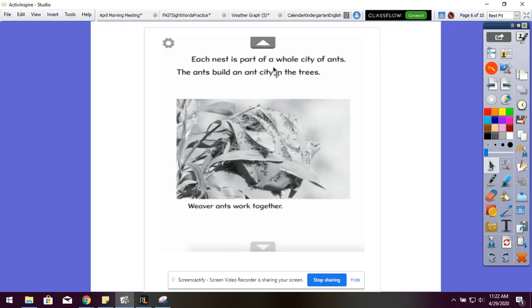Each nest is part of a whole city of ants. The ants build an ant city up in the trees. So look at that. You can see all the ants, and they're in this ball type nest that they make. Did you know that ants even make nests? That's so interesting. And the caption says, weaver ants work together.